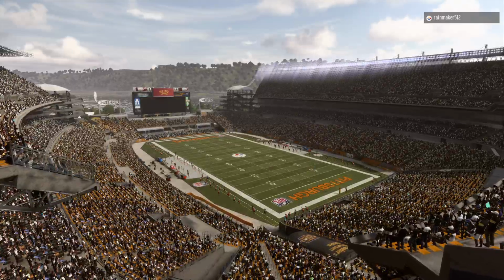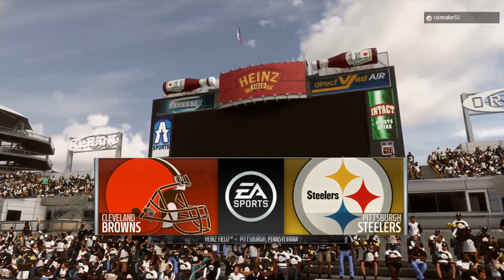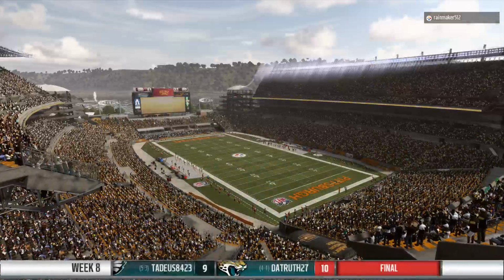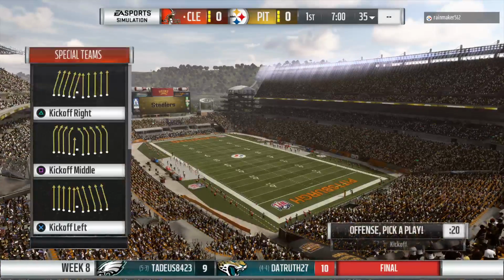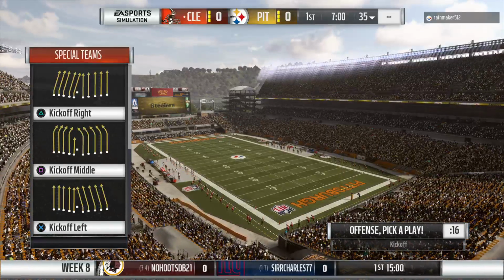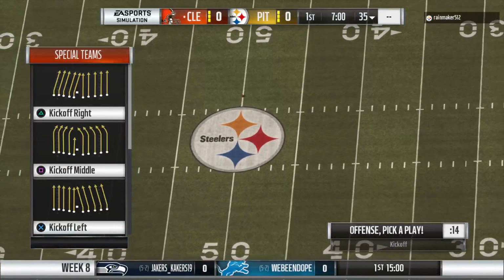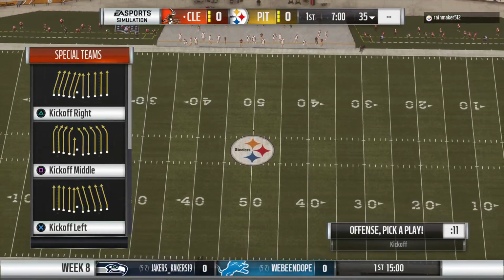All right, Coach. EA Sports coverage of the NFL brings us to the steel capital of the world, Pittsburgh, PA, and Heinz Field. This was the scene just a few moments ago as the Pittsburgh faithful were fired up by the hometown Steelers taking the field. They're all set as they'll match up with the Cleveland Browns.